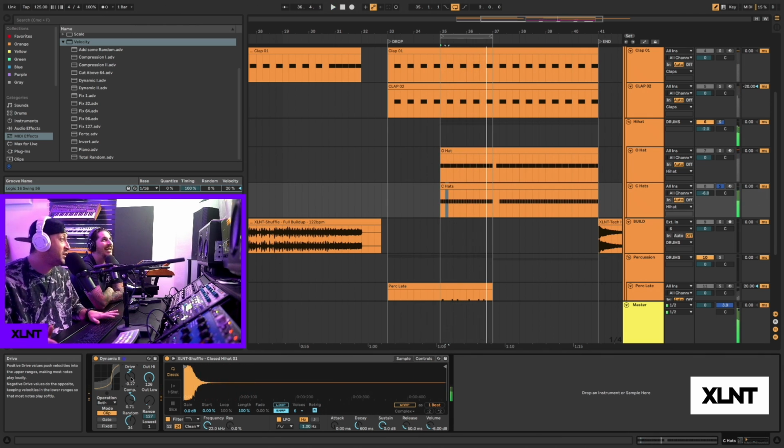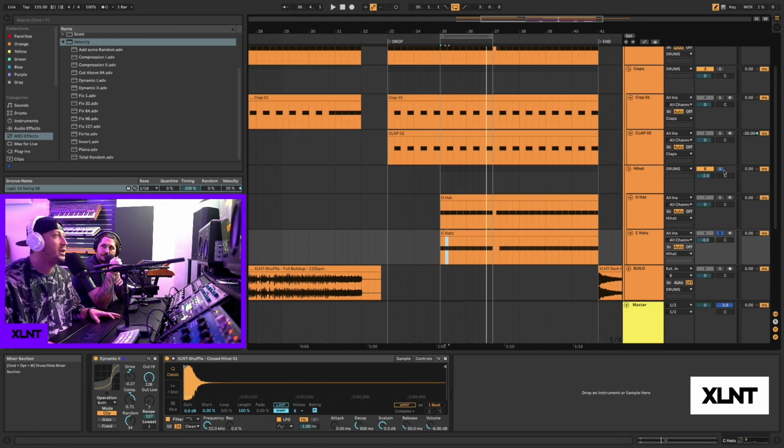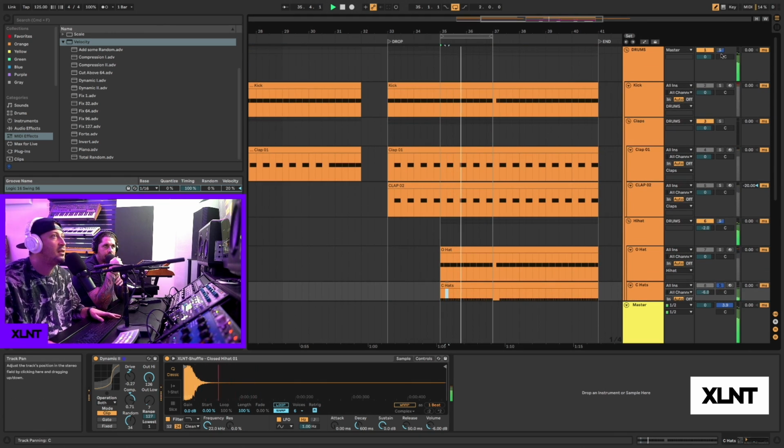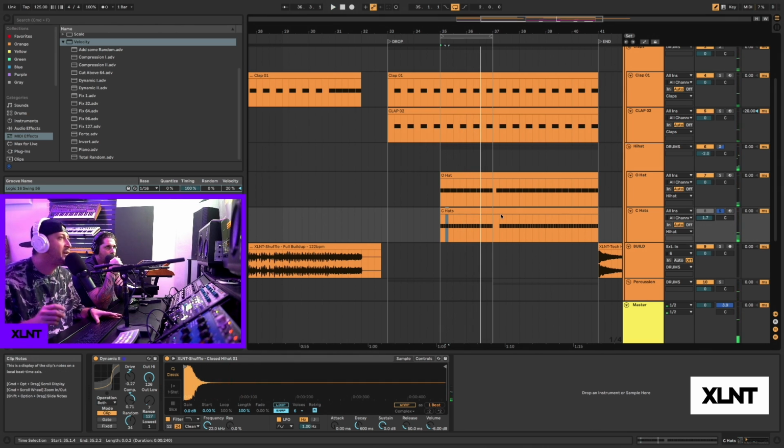Yeah, so it's a really, really cool plugin, and you don't really hear it unless it's with everything else. Like, that's such a good groove. So this is what the hi-hat's loud. So it's very little simple things that make huge differences in your groove.